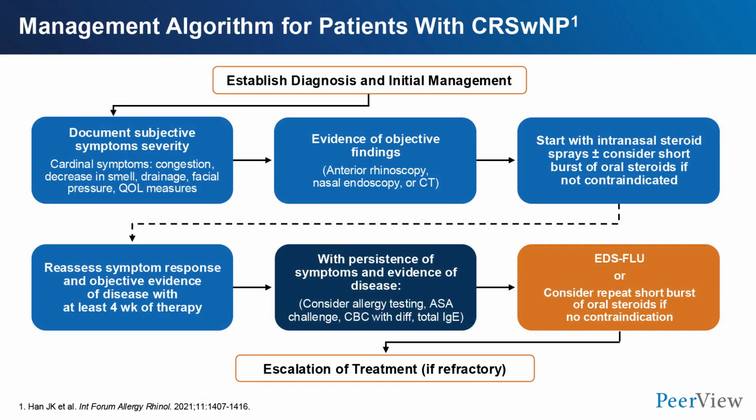So when we think of patients with nasal polyps presenting to our clinics, this is an algorithm that was published a few years ago. It's going to be revised. First of all, you establish the diagnosis and initial management. You figure out symptoms, quality of life, comorbid conditions, get objective evidence of disease, start with intranasal steroids, possibly a short course of oral steroids, and see how they do at follow-up at 4 to 6 weeks.